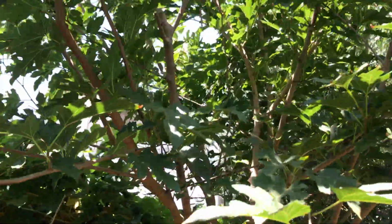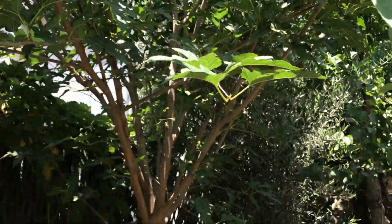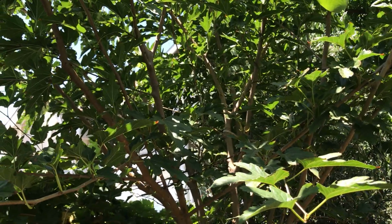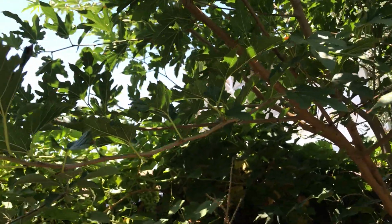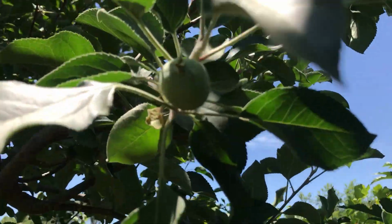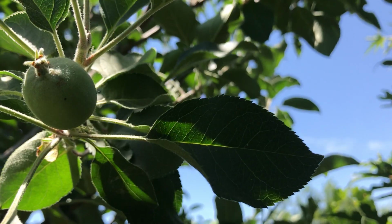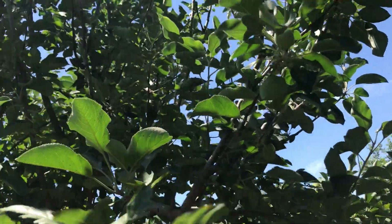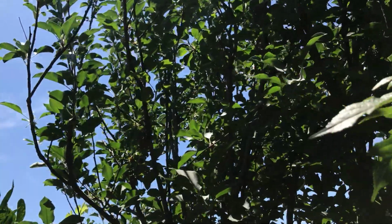Over here we have this mulberry tree. I cut them short because they grow really huge. Each berry is 1 inch long, and they are very delicious and sweet. Next to it we have an apple tree. Like I said, they're all babies. They are growing. It's hard to see them when they are green.